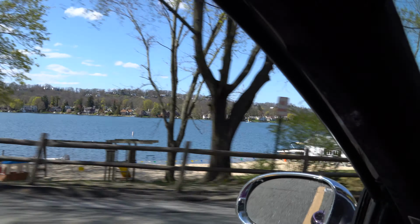These roads are legit horrible. These roads are 99.9% patchwork, and that's all I have around here. It's pretty crazy. You can literally see the road is just nothing but patchwork. And we're actually driving on the side of a lake right now, and that lake is usually just full of boats as soon as spring hits, and there's just nobody out there.